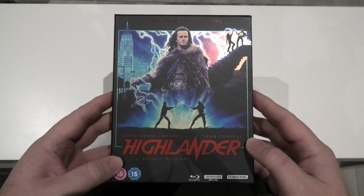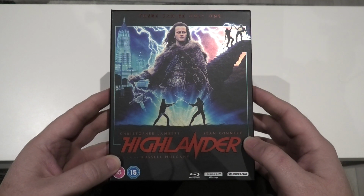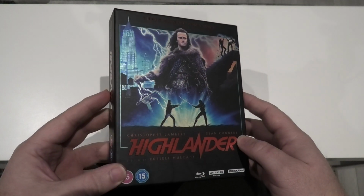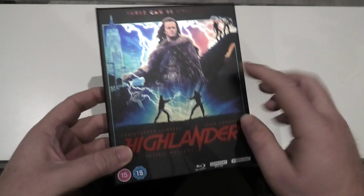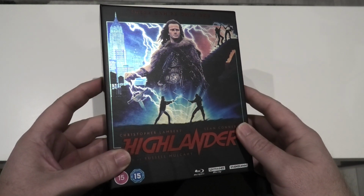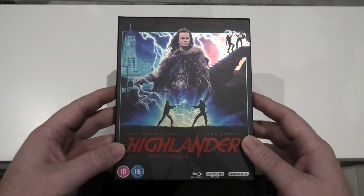But look, it's a minor nitpick to a very nice looking artwork design, it has to be said, and I'm a big fan of it. And I like the way, when you bend the light off, you can see the electricity going through the swords there, which looks pretty cool. So yeah, definitely digging the artwork on this one.